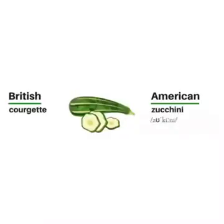Courgette, the immature fruit of a vegetable marrow, in particular one of a variety developed for harvesting and eating at an early stage of growth. In British, you call it courgette. In American, you call it zucchini.